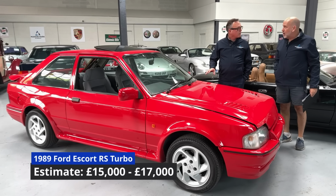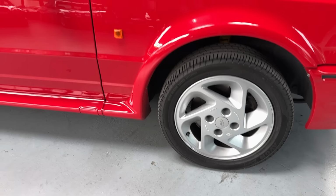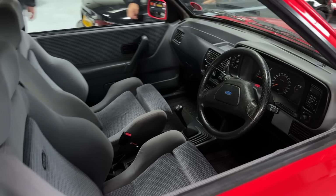1989 Ford Escort RS Turbo. Mark II, indeed. This has had a restoration as well, hasn't it? It has indeed. This paintwork is far too beautifully resplendent to be original. It's a nice job, isn't it? It's a very nice job.